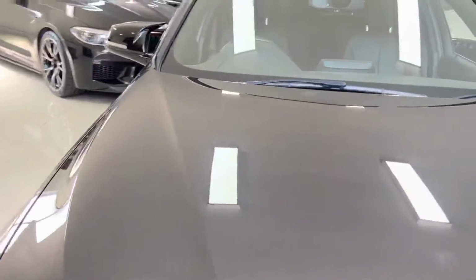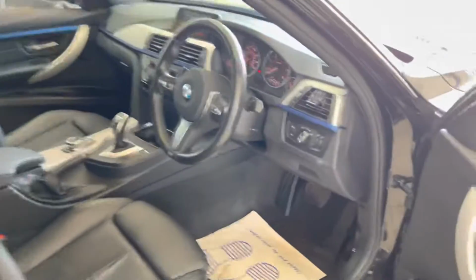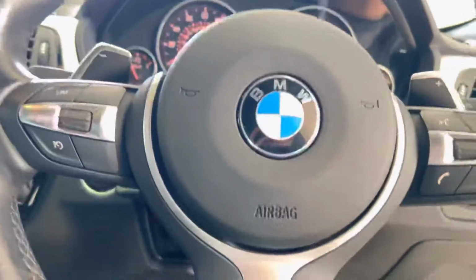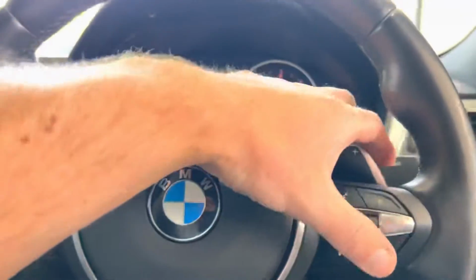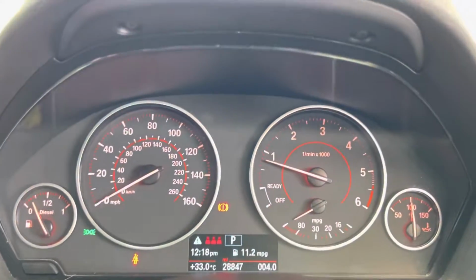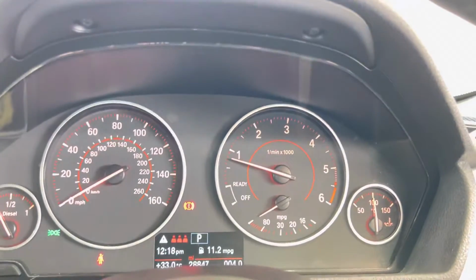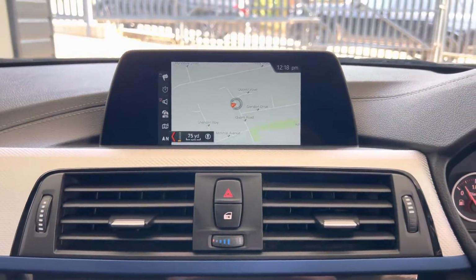And I'll be glad to get inside, get the nice air conditioning on and utilise the dual climate control system that this car has. Inside then, we've got the multifunction M Sport steering wheel. So we have got cruise control, speed limiter, voice and volume functions. Paddles for the 8-speed sports automatic gearbox. Low mileage car, not even covered 29,000 miles yet. Business nav and media, so that's your nav view.